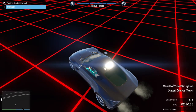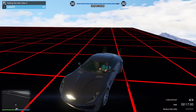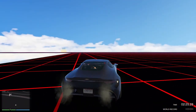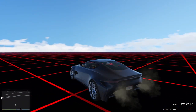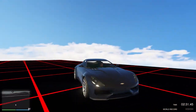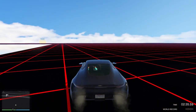The Domobachi Spectre is a pretty good car regarding the brakes, but the turning isn't the best. I think it could do a lot better. The thing I don't like about this car the most is probably the back. I don't like the way it looks, okay? The backlights I don't mind, but the front I don't mind at all. But the back I just think it looks a little bit unusual.